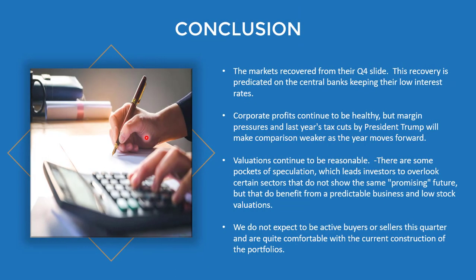So what are the conclusions? Well, the markets recovered from their Q4 slide. It's certainly predicated on central banks, or the expectation of central banks, keeping their interest rates low, if not lowering them. Corporate profits continue to be healthy in the US. We would expect margin pressures, both from full employment and last year's tax cuts, as they move forward in time. We're going to have the one-year number comparisons become much more difficult.